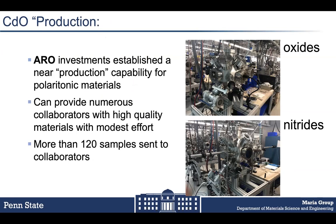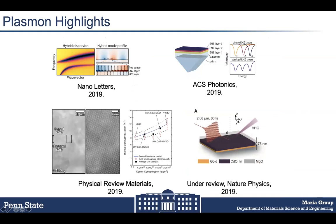So we make cadmium oxide using a nice oxide sputter tool that's dedicated to that purpose. We are also now looking into doing similar things in the nitrides, focusing now on indium and gallium nitride that we're making with a second, new UHV sputter tool that came online about 8 or 9 months ago. And again, we're working very hard with a number of collaborators who are helping us do some very interesting things.